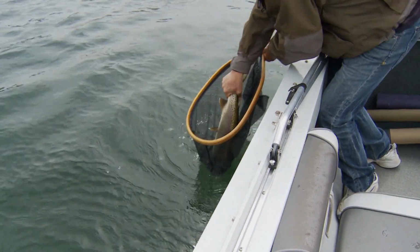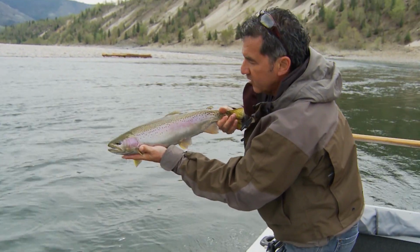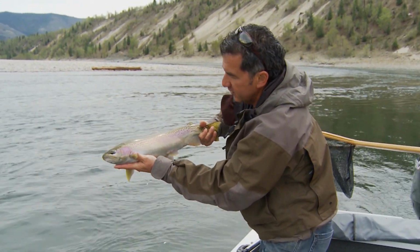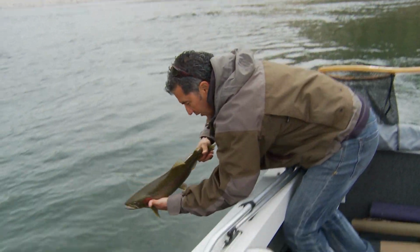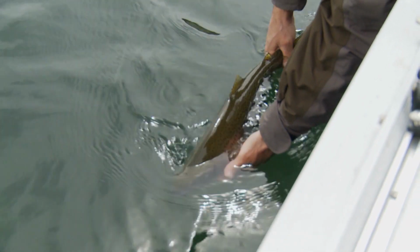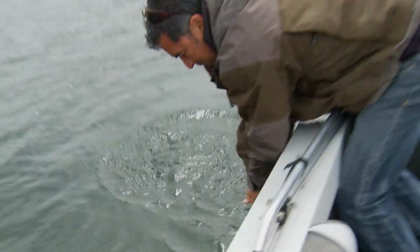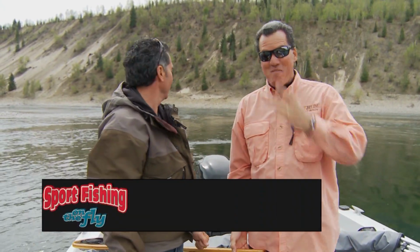Oh, you want me to hold the net? I got the net. Grab the net. Oh, there he is. Look at that. That is just gorgeous colors. Look at how beautiful that is. Just this time of year, look at how thick they are too. Just nice fish. There, let him go. Ooh, it's cold. There he goes. A good scrappy fish. Yeah. He took the big bulldog. Big bulldog Bob.